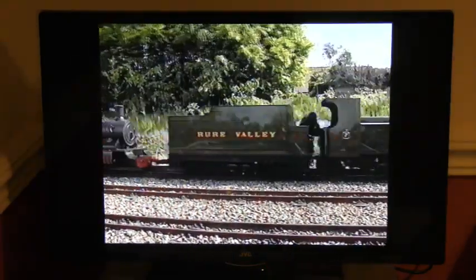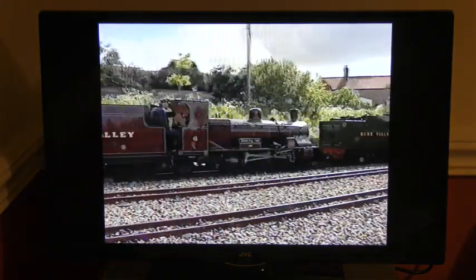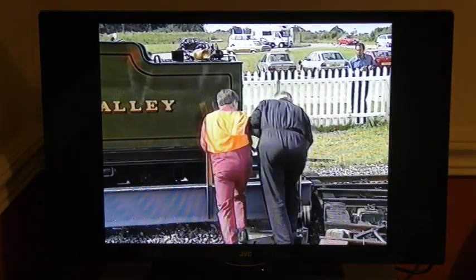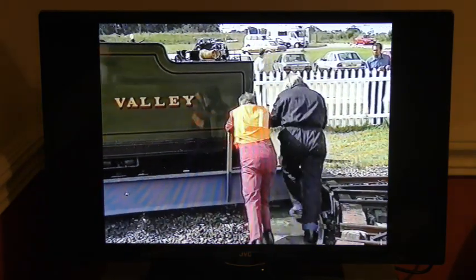Valley Railway. At either end of the railway are turntables, allowing the locomotives to come around their trains and run forward.